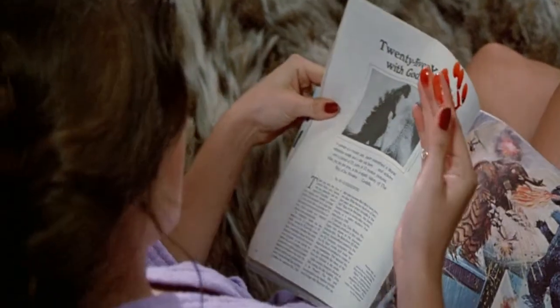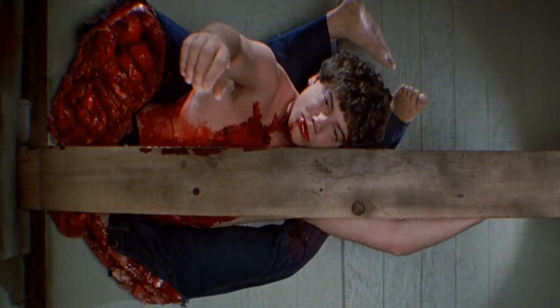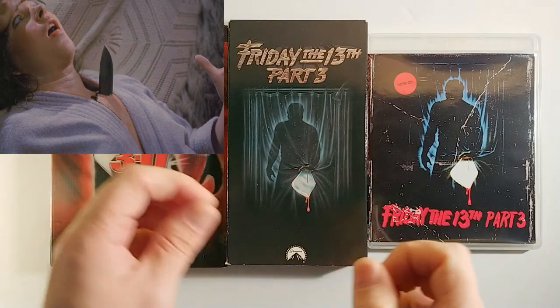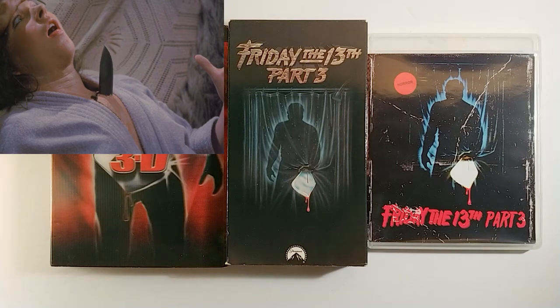All right, so this is the kill of Debbie. And this is obviously very similar to the Kevin Bacon kill in the original Friday the 13th film. Laying down, getting grabbed from under the hammock there with the hand on the head. Very similar to Kevin Bacon's kill. But I like this one. This one has a lot of good, just little elements that add to it.